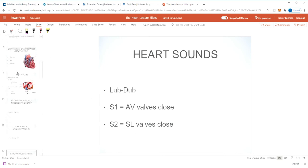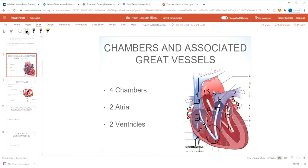So let's go back to this photo right here. What would cause these valves to close, do you think? Well, let's figure it out. If the ventricle pressure increases more than the atrial pressure, look at this valve. Which way does it open? It opens this way, so blood can flow like this. That's true of both AV valves. The right AV valve is just more visible.